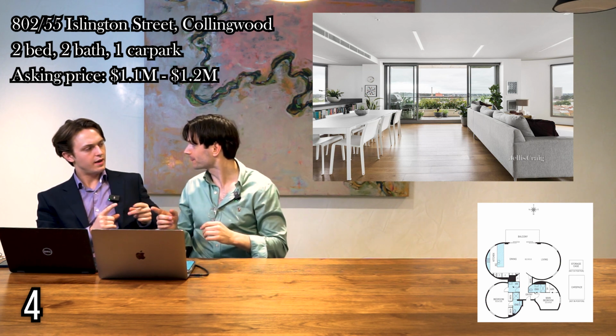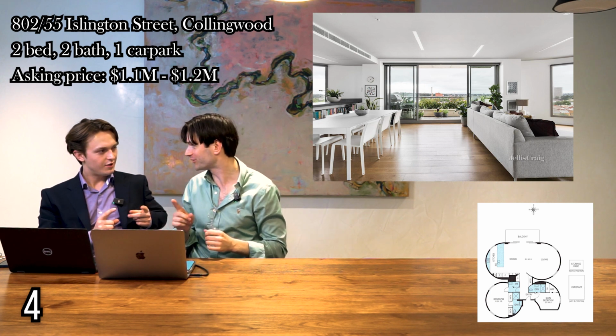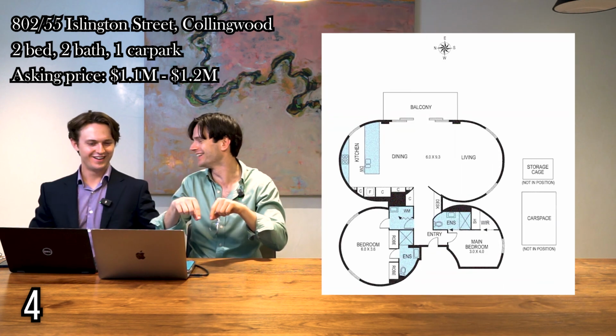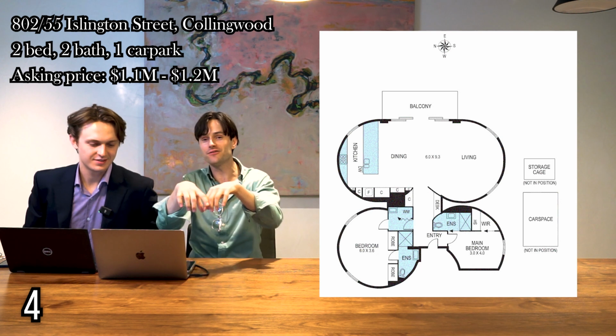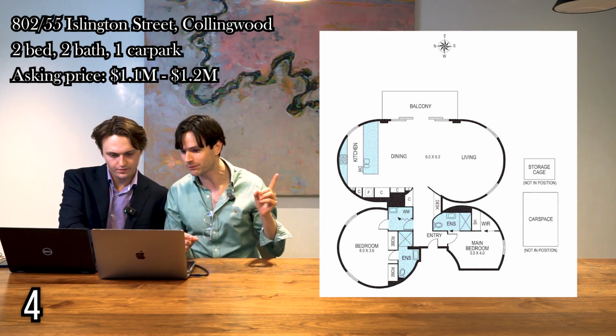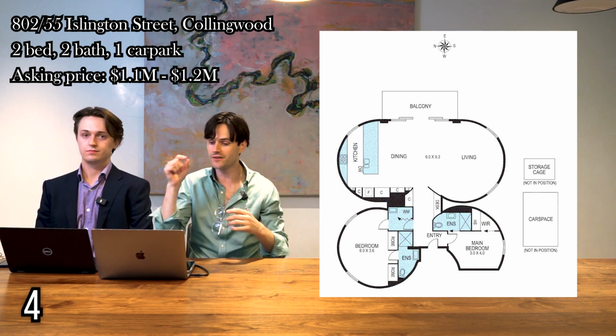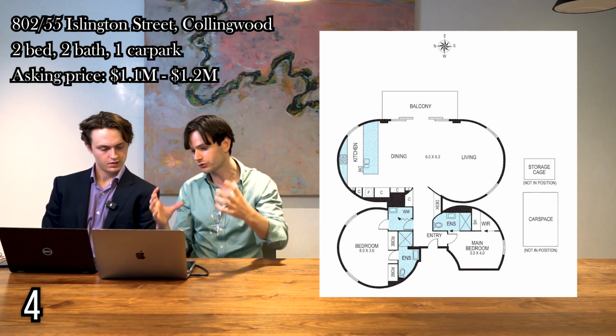Can I ask a question, Ben? Now, isn't a silo round? Correct, and that's a very good observation, Marcus, that you'll find that the bedrooms and the living rooms are in the shape of silos. So if you have a look at the floor plans here, you can see that the dining room and the living room, they're both circular. And then the bedroom and the main bedroom, they're also kind of circular.